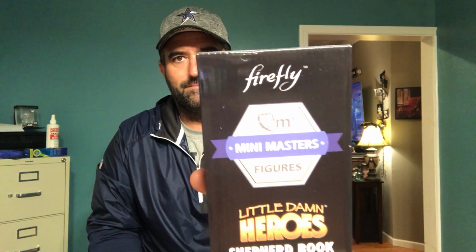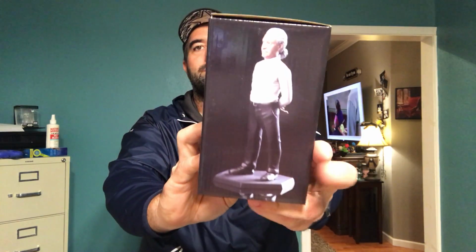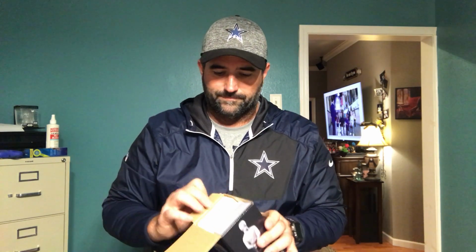This is really cool. This is what I was talking about, the little mini masters figures. This one is of Shepherd Book. If you know the series, you'll know. He's one of the ones I didn't have yet, obviously, so I'm excited to add him to my collection. Oh, they taped these shut. Anyway, you get it. You see the character. That's what he looks like. It's just too much trouble right now with my dull truck key.